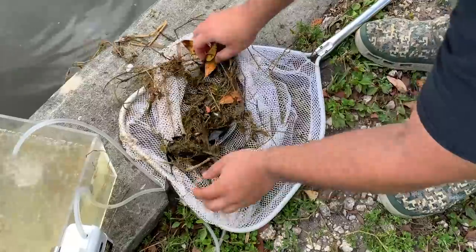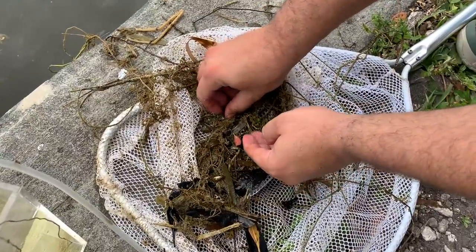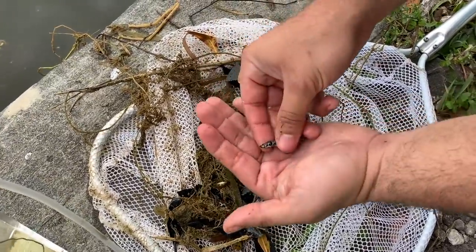Hello. Oh, we got some. Oh, perfect. All right, definitely gotta go to the aquarium now. There it is. That's what I'm looking for right here, guys. I'll bring it up once I can hold it without squishing it.